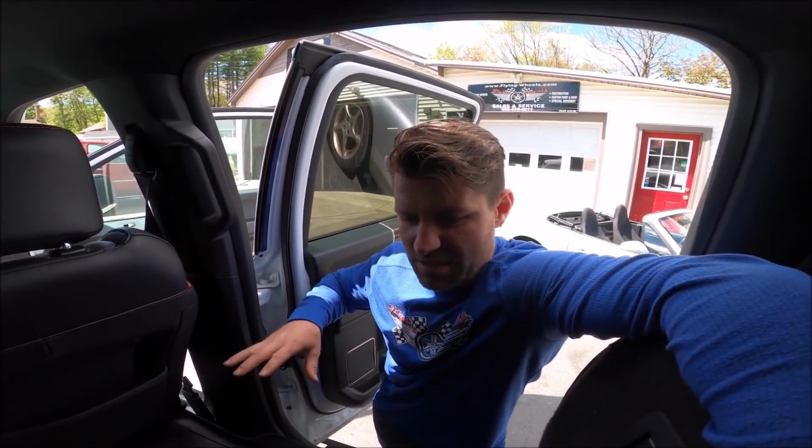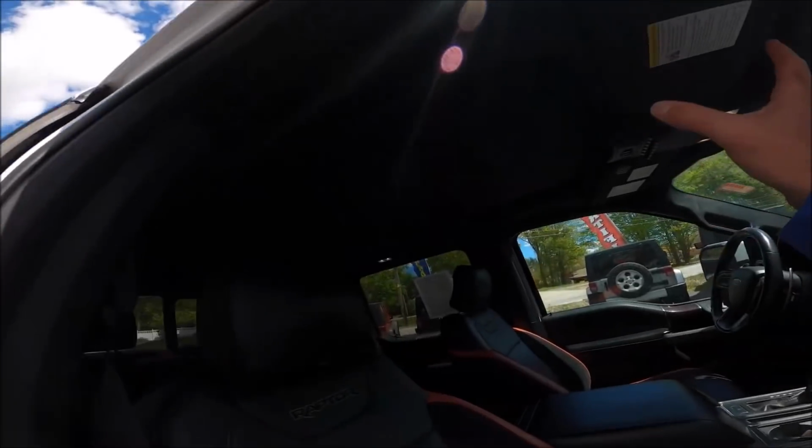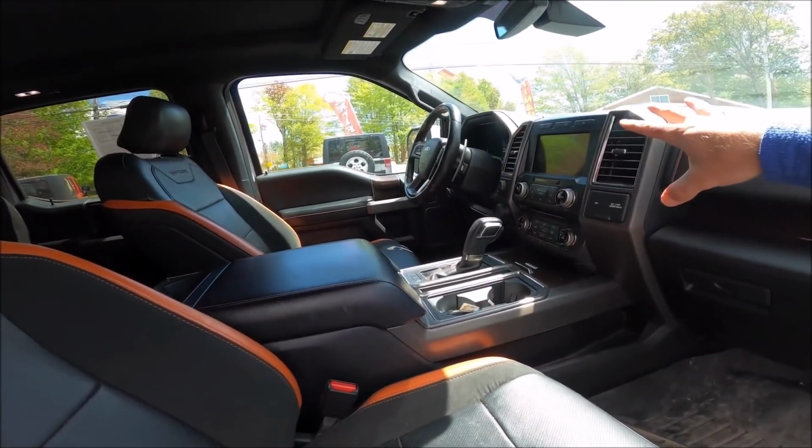I could actually take these floor mats out, clean them, sell them to anybody with a new body style crew cab F-150 and make a profit just off the floor mats alone, and then sell the truck without them with brand new carpets. So it's going to be more appealing to the eyes when they see brand new fresh carpets versus rubber floors.